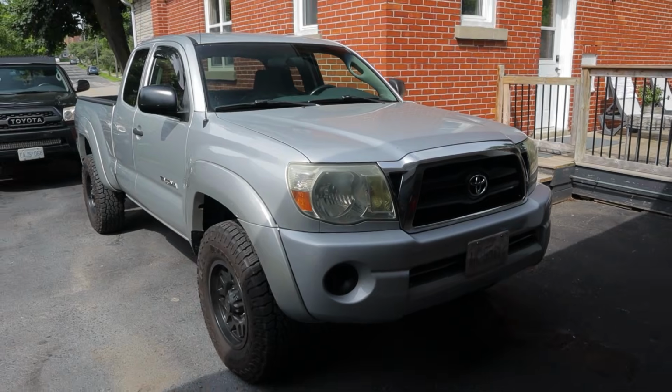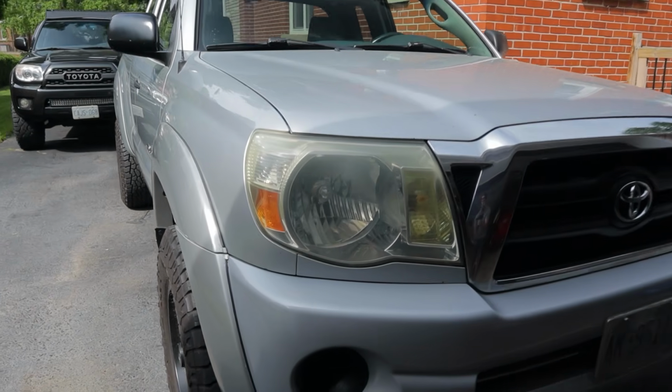Unless it doesn't work. I've had cases where the headlights are just too far gone, or they might be faded on the inside of the lens too, which you can't really reach. And if that happens, the only real fix is just to replace them with new ones.